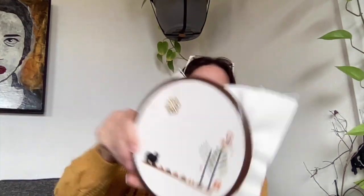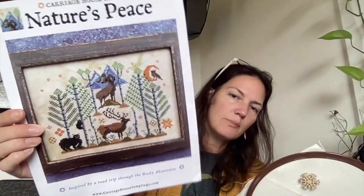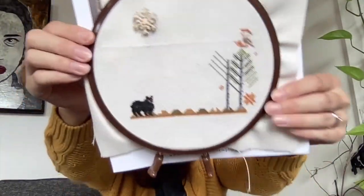So Saturday is sampler stitching, and I've been stitching on this one, which is Nature's Peace by Carriage House Samplings. It's really cute.